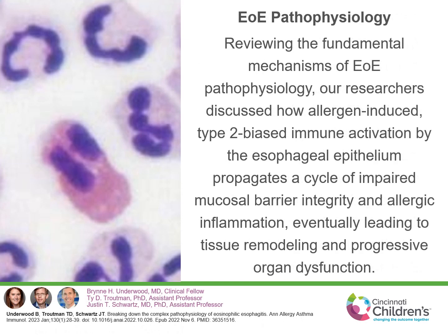Reviewing the fundamental mechanisms of EoE pathophysiology, our researchers discussed how allergen-induced type 2 immune activation by the esophageal epithelium propagates a cycle of impaired mucosal barrier integrity and allergic inflammation, eventually leading to tissue remodeling and progressive organ dysfunction.